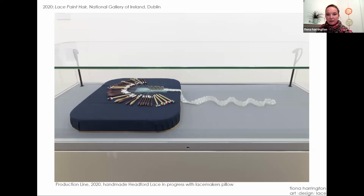So the first piece of artwork I submitted was a piece called Production Line. And I suppose my MA research is really exploring the social and economic value of the Irish lace industry. And I'm looking at that and the various different narratives that have emerged in relation to domestic activity, female labour, memory, and material culture. So I'm looking at lace and its relationship to all of these different aspects.